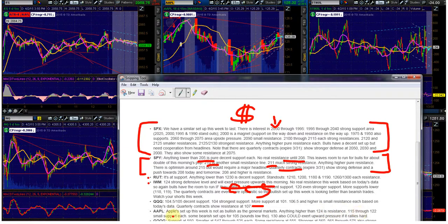115 through 122 small supports each. That held. And what else did we say? Some bearish setups, that's crazy, and 130 was crazy. Apple ran into the close, closed at 125.32. So anything higher than 124. So it went through the support resistance and closed about $1 higher than the start of resistance. But I've updated those for those of you in the premium channel to show that actually that 125 was the better resistance line than 124. The 124 bears retreated just after Monday action.